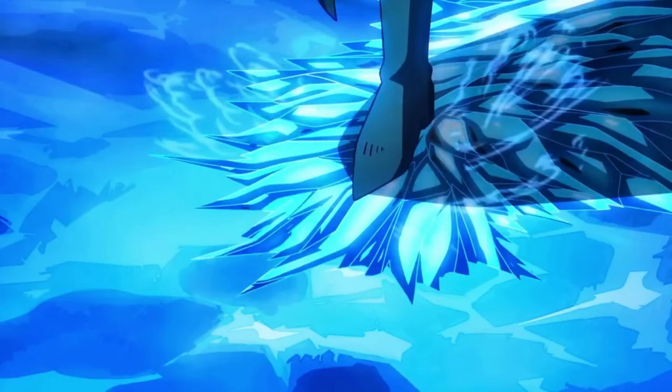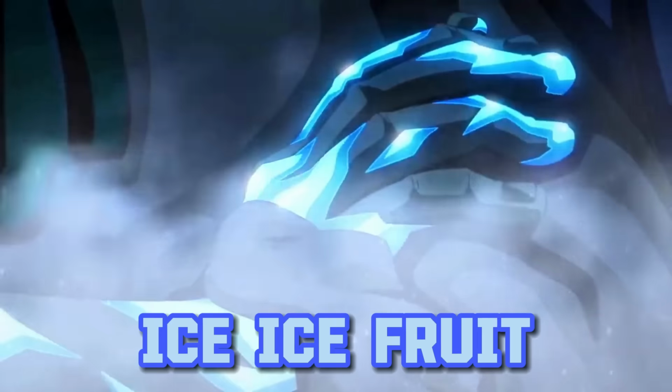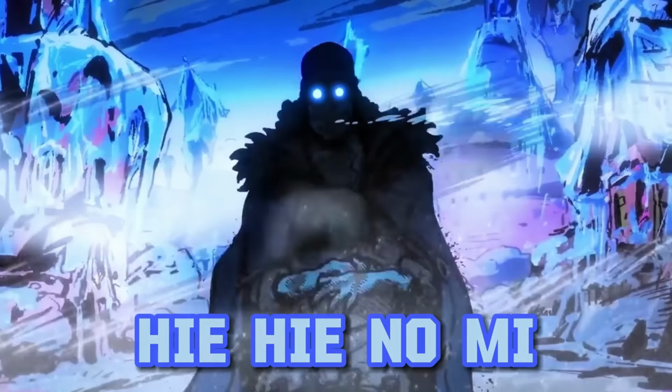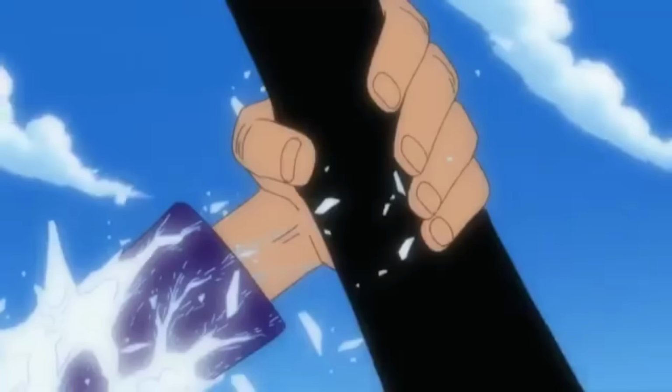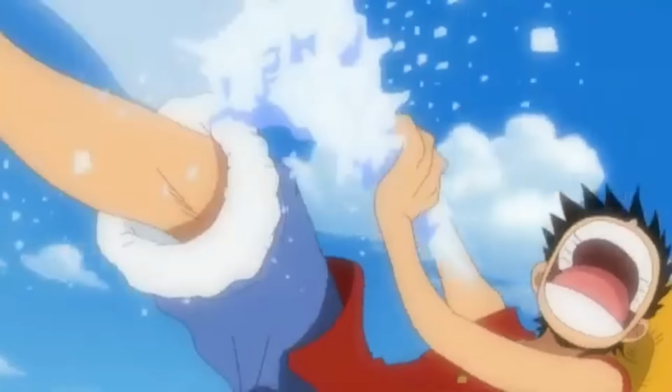First ability we're covering is Aokiji's fruit, the Ice fruit, or for you purists, the Hie Hie no Mi. The Ice fruit, as its name suggests, grants the user ice abilities. Whether it be creating ice constructs or directly freezing things he comes into contact with, he can do almost anything ice related with this fruit.